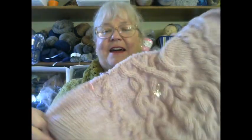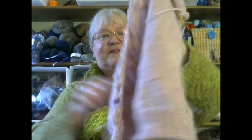So anyway, let's get started with my works in progress. I have made a good dent in the front of my cardigan. This is my knitted project that I've got going on right now.